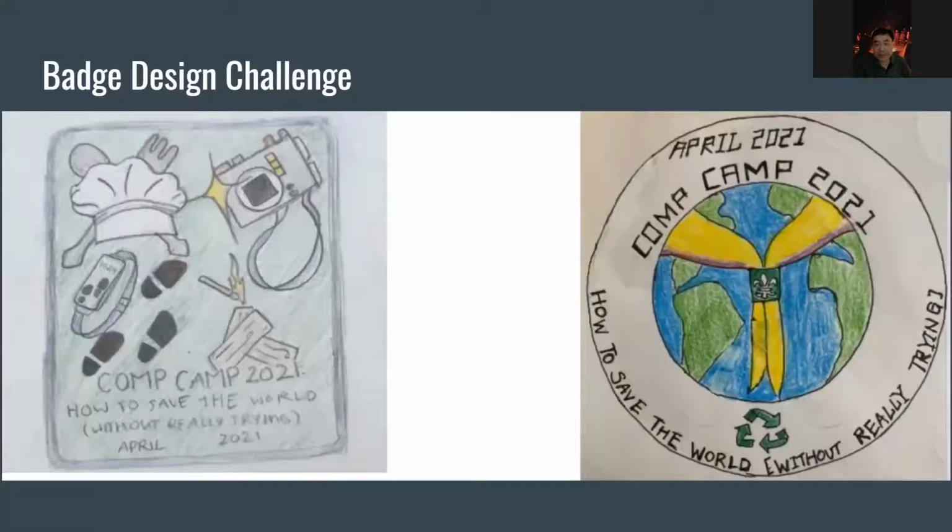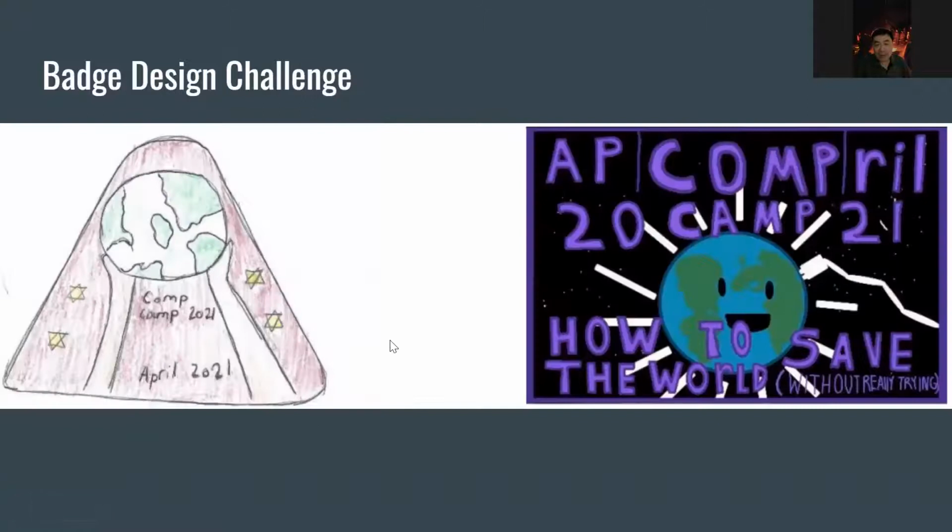When we selected the badges, we based it on how well the badge was able to represent the camp itself, and also the effort that you spent to design it. At the end, we also added some additional points to the groups that had all the required information on the design, like the title of the camp and the dates of the camp.